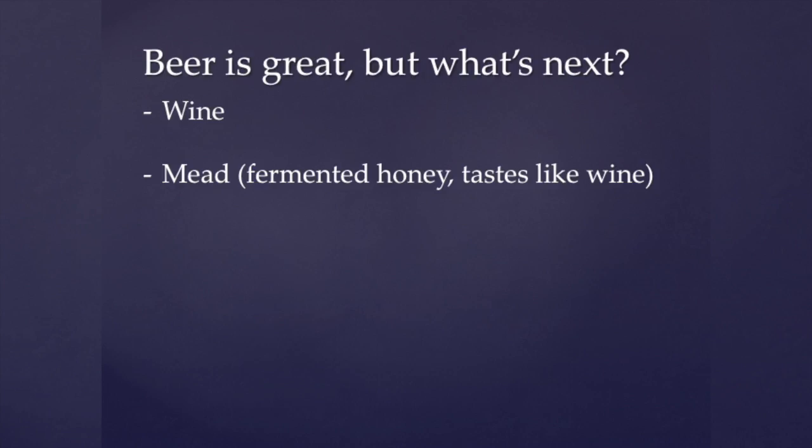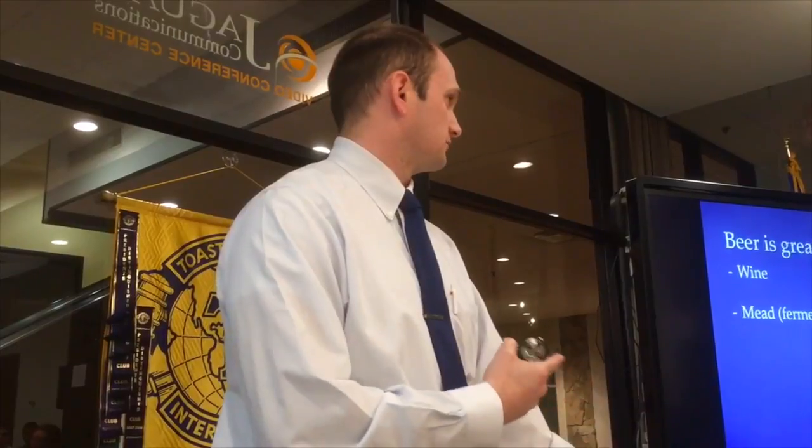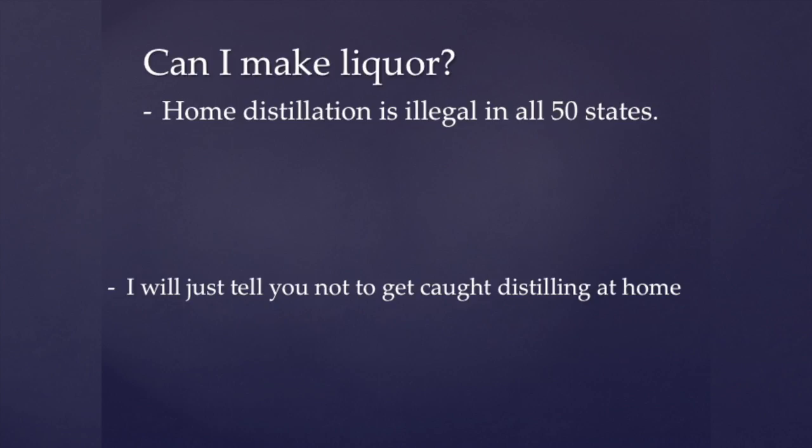Beer's great, but what else is there? A lot of people like wine. It's pretty easy to make wine as well. You can buy the grape juice from wine grapes at stores, make wine. I also really like making mead, where you take honey and you ferment it. If you think about honey without all this sweetness to it, and all this sweetness ferments out of it, it kind of just tastes like flowers. So a lot of times I'll add some fruit to it, like cherries or blackberries.